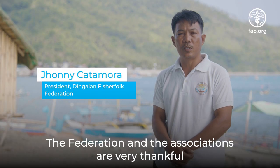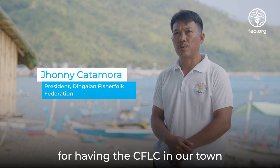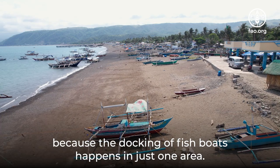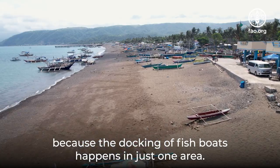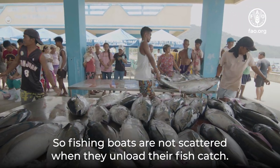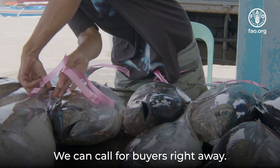The Federation and the associations are very thankful for having the CFLC in our town, because the docking of fish boats happens in just one area. So fishing boats are not scattered when they unload their fish catch. We can call for buyers right away.